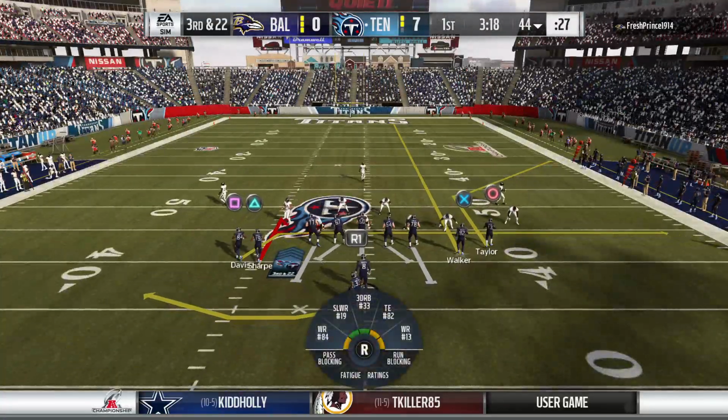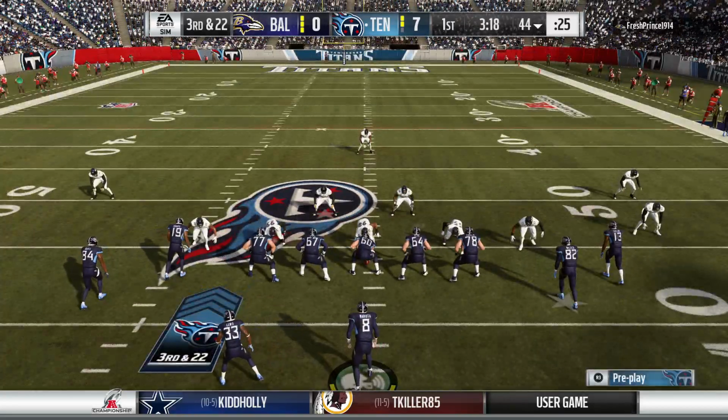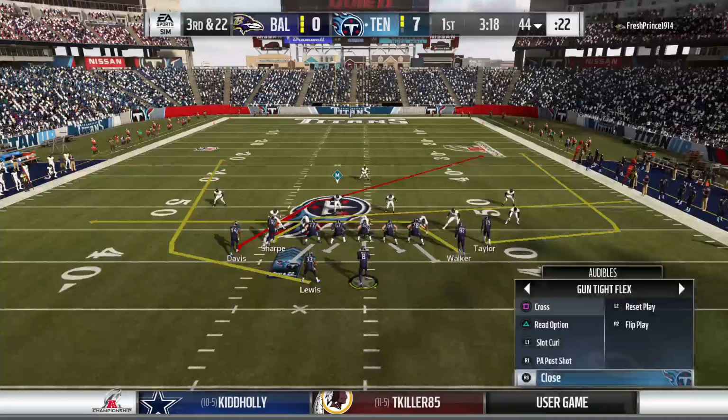An incomplete pass on that last play, and that means they'll need to come up with something here on 3rd down. Set, flag, in.